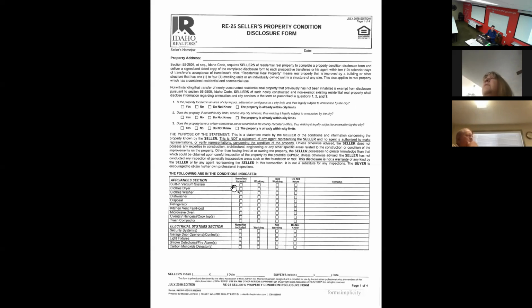Built-in vacuum system. Their options are none, not included, working, not working, do not know, and be marked. If they don't have that built-in vacuum system, they mark none, not included. Clothes dryer. Sometimes the seller says, oh, it's working, and they mark working. However, they're not planning to leave it. So normally they would mark not included, but sometimes they make the mistake and mark working even though they're not planning to leave it. In the purchase and sale agreement, it's changed this year, so it shows that sometimes things on the property disclosure form or in the MLS may not be included in the purchase and sale agreement. So this is not a document saying these things are included. Okay? So keep that in mind.